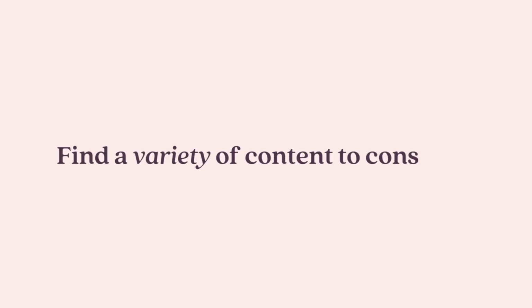This actually segues into my next point, which is to find a variety of content to consume. It's good to find materials that you really like, but it's also important to try other formats. Maybe you only like to watch TV series. Cool. But have you tried podcasts? Have you tried YouTube videos or TikToks? Exploring a variety of formats will expose you to a variety of vocabulary.